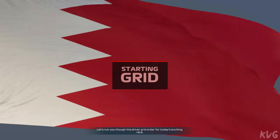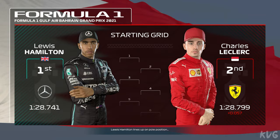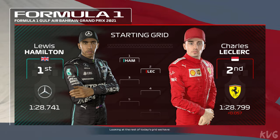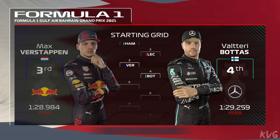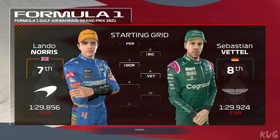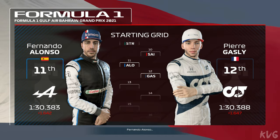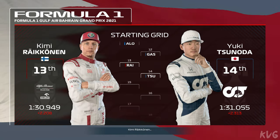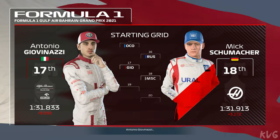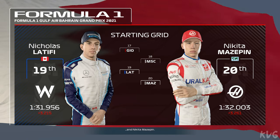Let's run you through the driver grid order for today's exciting race. Lewis Hamilton lines up on pole position, and it's Charles Leclerc in P2. Looking at the rest of today's grid, we have Verstappen, Bottas, Sergio Perez, and Ricciardo, Norris, Vettel, Stroll, and Carlos Sainz, Fernando Alonso, Gasly, Kimi Raikkonen, and Tsunoda, Ocon, Russell, Antonio Giovinazzi, and Mick Schumacher, Latifi, and Nikita Mazepin.